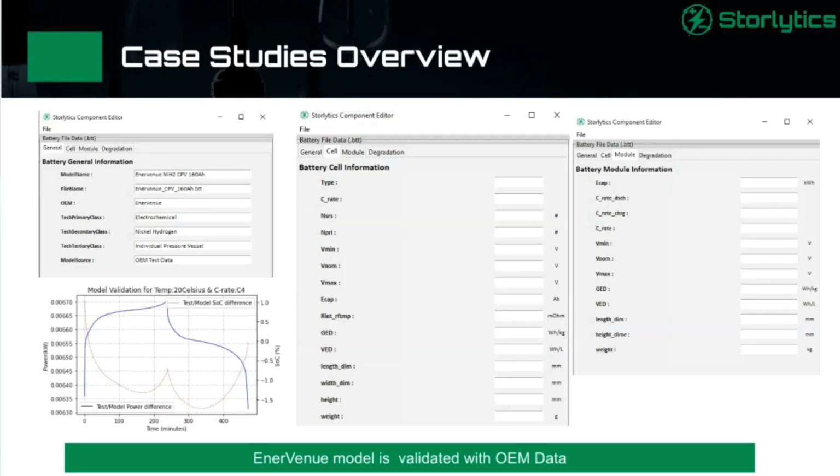So with that background, this is just an example to show how this model looks in the Storlytics platform and some part of the validation results. So we have a separate file structure for the battery models, and then you have different tabs. You have general tabs, you have cell information. Some of the numbers are struck out because you get that with the licensed version of Storlytics. But these are some of the parameters we have, and then we have degradation-specific parameters as well, part of the model. Here you can see a small portion of the validation of the model against the test data.